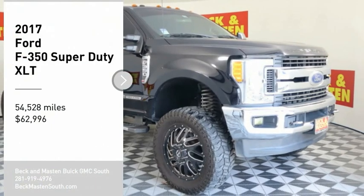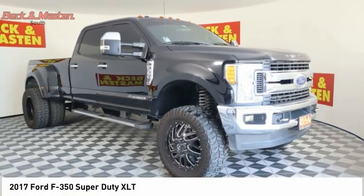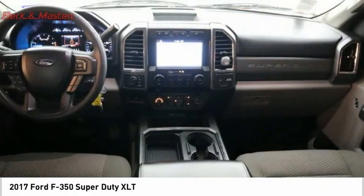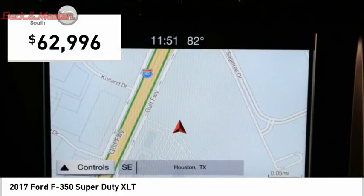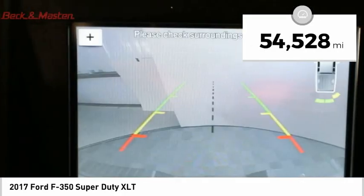You are going to love the 2017 F-350 Super Duty. Head-to-head fuel efficiency, head-to-head towing, head-to-head torque. Ford F-350 Super Duty, and is priced below $65,000. This vehicle has less than 55,000 miles.